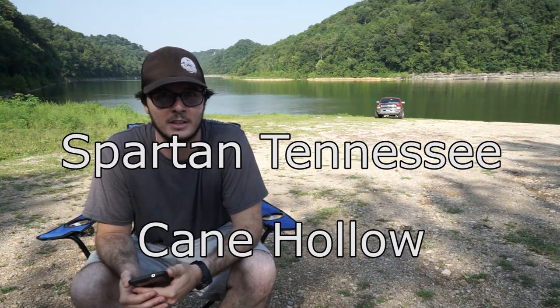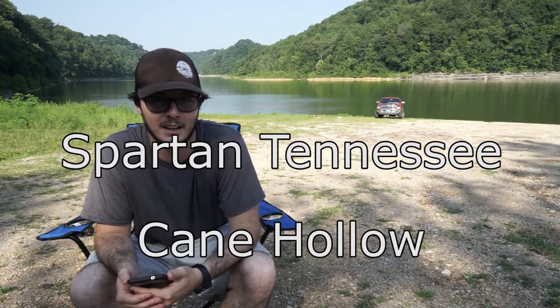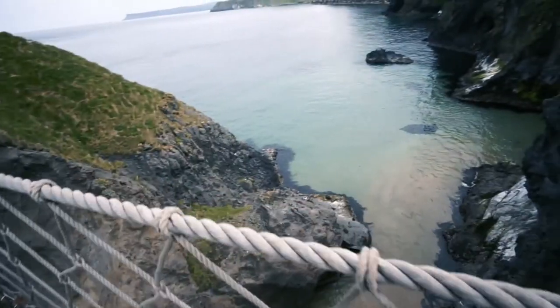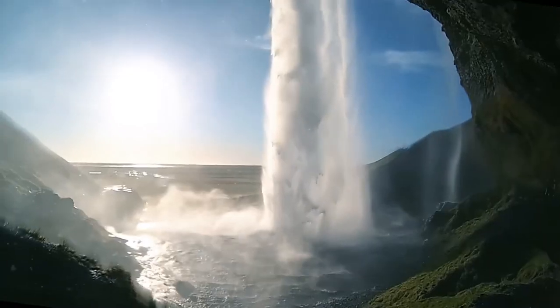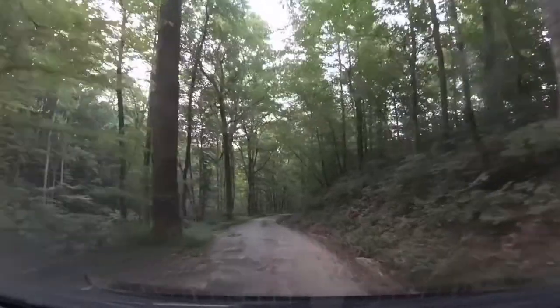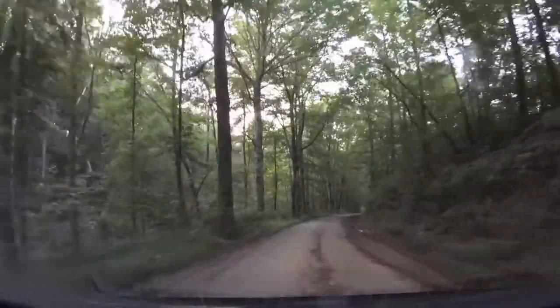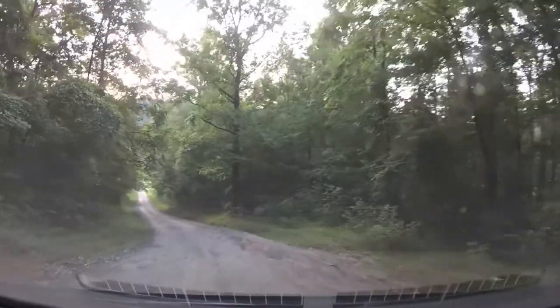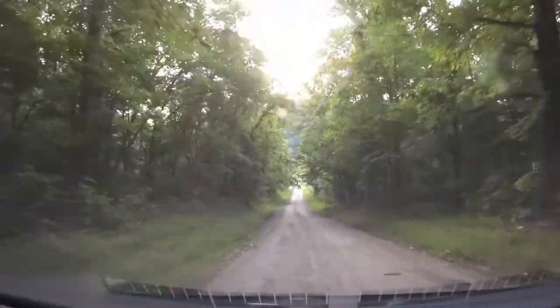I'm going to quickly go over the Dunn Road Sparta Tennessee campsite that I found on freecampsites.net. Driving into the campsite's not too bad. It's a little steep, but I think any class B or C should be able to get in here. And if you have a trailer, then I would suggest having a decent sized truck on it.